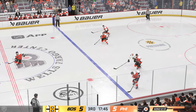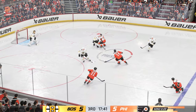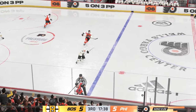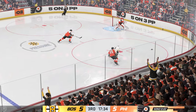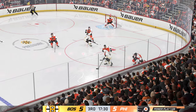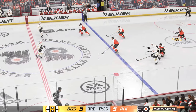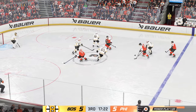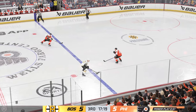Moves it quickly over to Couturier. Back to the point it goes. Trying to come up with a huge defensive play to get this puck out of his own end. Coyle's penalty has expired, and he'll join the penalty kill as they remain shorthanded. Handles the pass. Moves it to Farabee. And that's intercepted by Marchand.